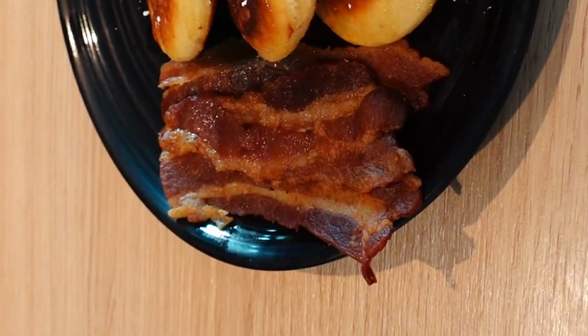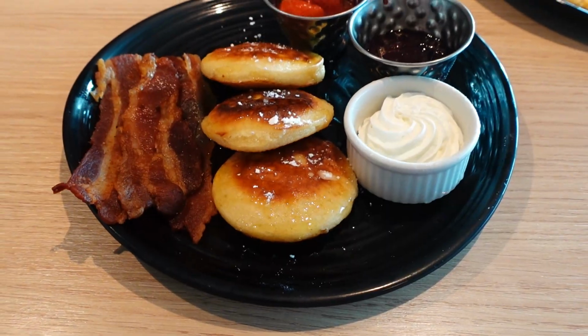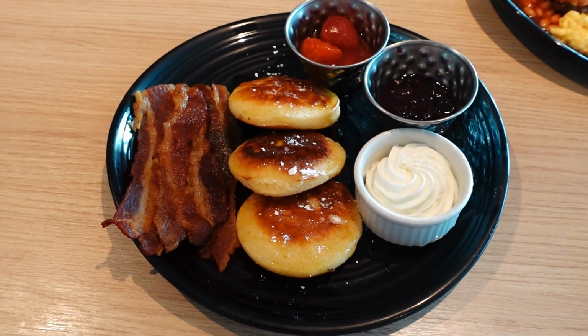Now the bacon with the pancakes is streaky, unlike the back bacon from the full English breakfast. So if you prefer your streaky bacon, you could even just go up to them and ask for the streaky bacon to go with your full English. That's the thing, you can mix and match from all three of the stations. So they are like a mini American pancake. Now if you just ask for pancakes, they give you 3 of those. You can ask for 6, you can ask for just the 1. So a typical serving is 3, but you can have more or less, whatever you choose.